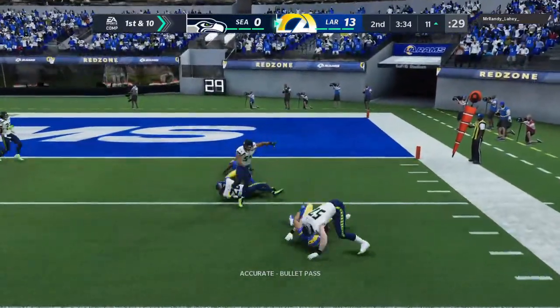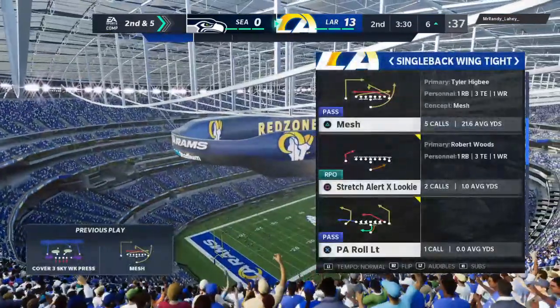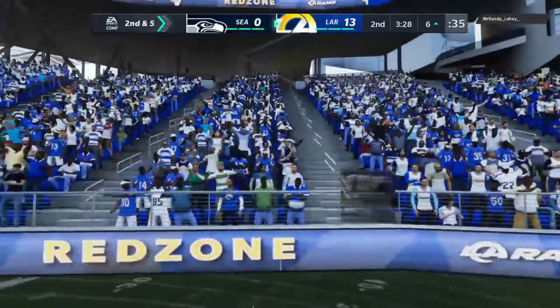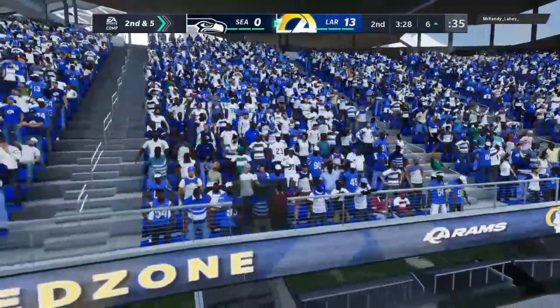That's complete right around the 8. And he's going to be brought down just shy of the 5 at the 6. 5 yards on the catch there. And a perfect defense in this situation would have meant that there was an incompletion. They would have picked it off. Okay, so they gave up the completion.